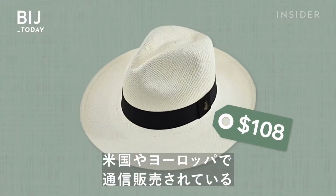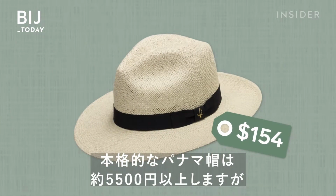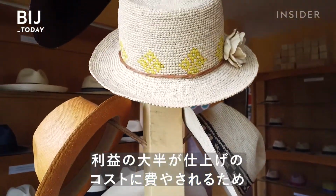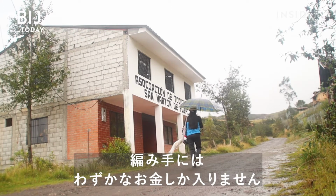An authentic Panama hat, sold online in the US and Europe, goes for over $50, but the Weavers Association sells a hat in Pujío for $14. Most of the profit goes to the finishing process, leaving weavers with barely enough to pay the bills.